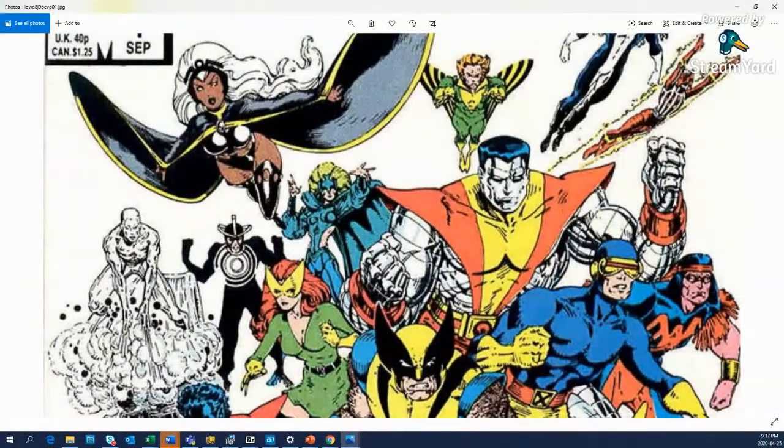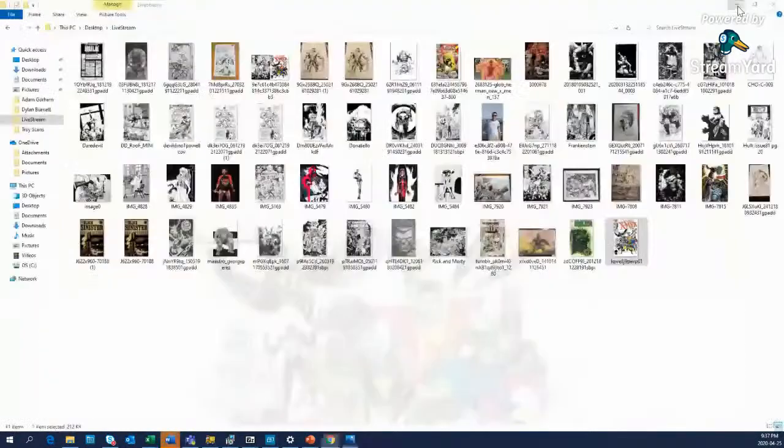So like right there, look at his anatomy in the original, and you can see he gets out all of his regrets. It looks like he's got a fleshlight under his costume in the original.